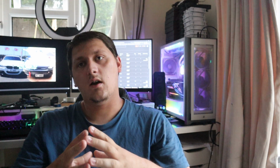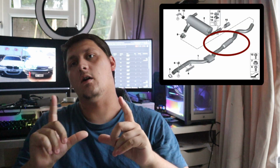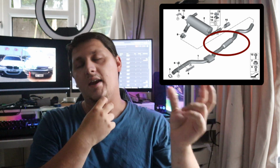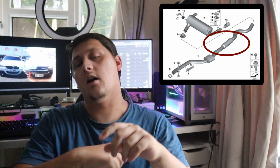Today we are talking about, is a resonator delete worth it? So I'll point up to here which resonator I'm talking about. Obviously on my car you've got the CAT, then you've got the GPF, OPF or whatever they made in that thing, which they don't really need to, and then you've got the resonator, which is the big long one, which will be shown here.